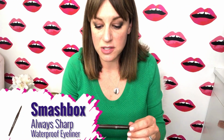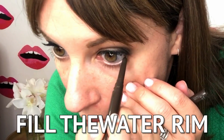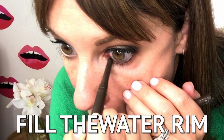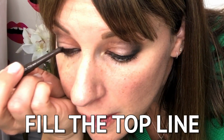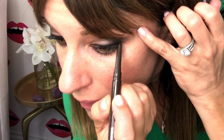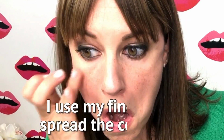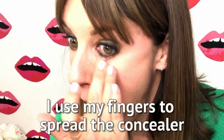Next, I'm gonna take Smashbox Always Sharp Waterproof Kohl Liner in Sumatra, and I'm gonna fill in my water rim. It's one of the quickest ways to go from day to night. And I'm gonna put it on the top line too. Smoking it out. Now we'll take a little bit of concealer. Get under there if you have to clean anything up.